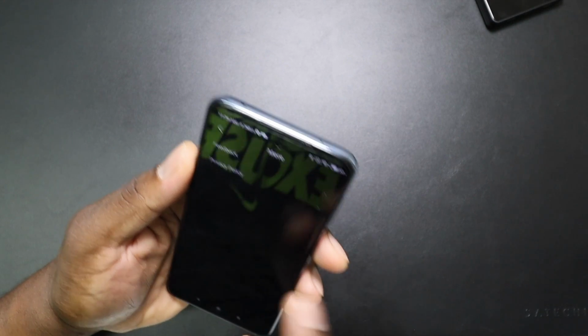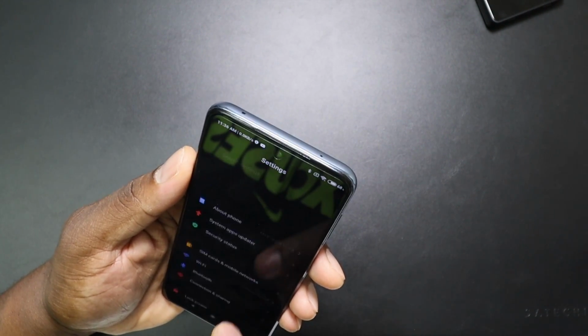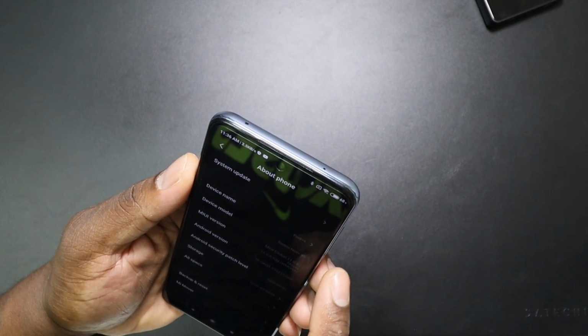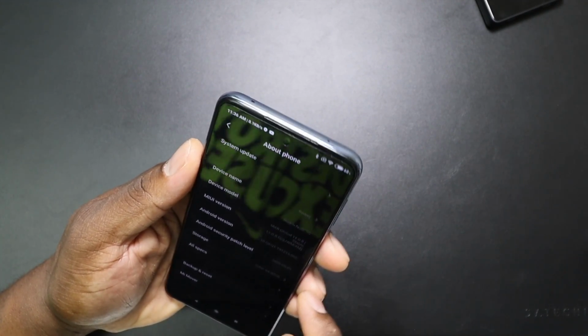See if I can show you. Well, let me get into About and then go to the phone itself and try to get to the status here. Sorry for delaying this. Oh, here we go. Well, it's not showing the IMEI.